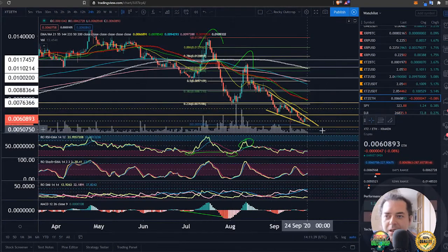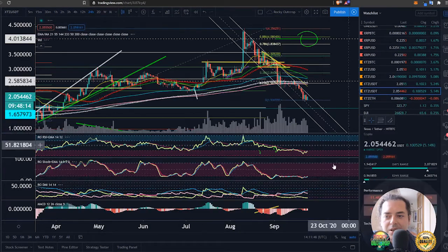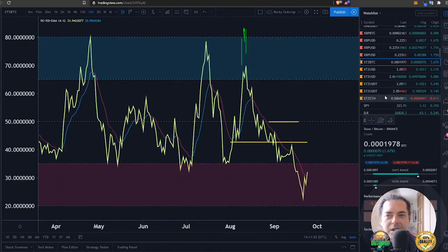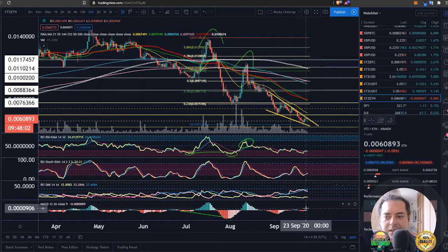The Ethereum pairing, same chart scenario over here, but what we see actually is potential for Class B divergence. Well, we didn't actually have that on the RSI over here versus the dollar, or indeed versus the Bitcoin. Is that right? Yeah, that's right. But we have it kind of here, Class B style on the Ethereum pairing, and you can see that exists on the MACD as well, and the Stochastics.